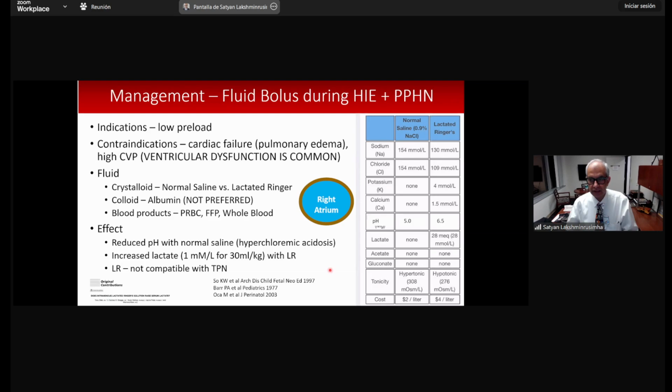We are all traditionally used to giving more and more normal saline in these babies. The assumption here is that there is some fluid loss, or maybe there is some hypovolemia, and let's give some normal saline. And the issue with using sodium chloride is that it is a very hyperchloric solution. It's acidotic with a pH of 5.0, and it can cause hyperchloremic acidosis and contribute to metabolic acidosis in these babies. In contrast, Ringer's lactate is a better solution with a lower sodium chloride concentration of 109 millimoles per liter compared to 154 in normal saline. And the pH is much better and much closer to normal, at around 6.5.